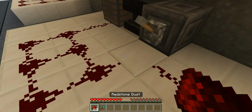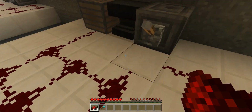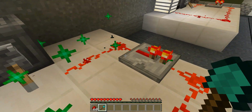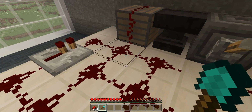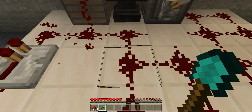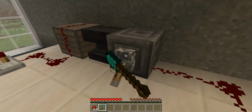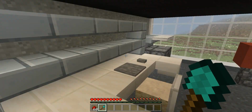Boom, boom. Oh, wait. This is not necessary. I mean, you could put as much extra redstone dust as you want, but it's not necessary. Like, nobody told you to do that. Is that it?